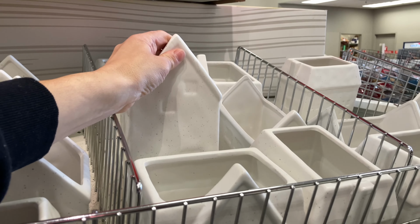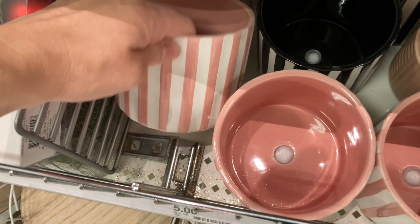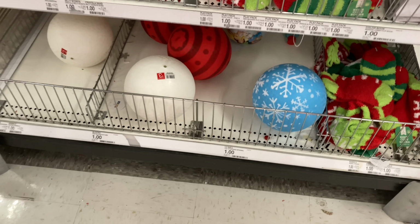There's also these ceramic combs that are much larger than the ones I showed you earlier. And then lastly for the planters are the striped ones, which do have the holes at the bottom to drain.